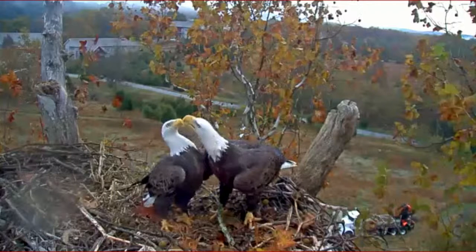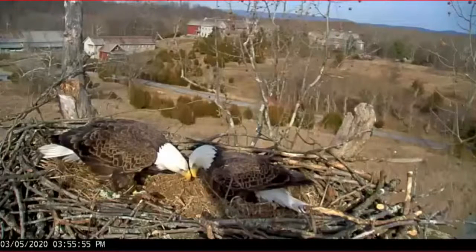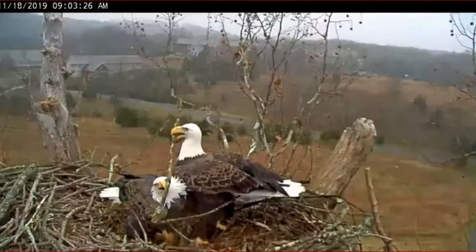People often ask, how do you tell the male from the female? Again, the female's on the right, she's a little bigger. And again, she's on the right. Here she's on the left. You can see how they compare in size. Female on the left, male on the right. The current pair, folks call them Bella on the left, Smitty on the right. And you can see NCTC, some of our buildings in the background there.